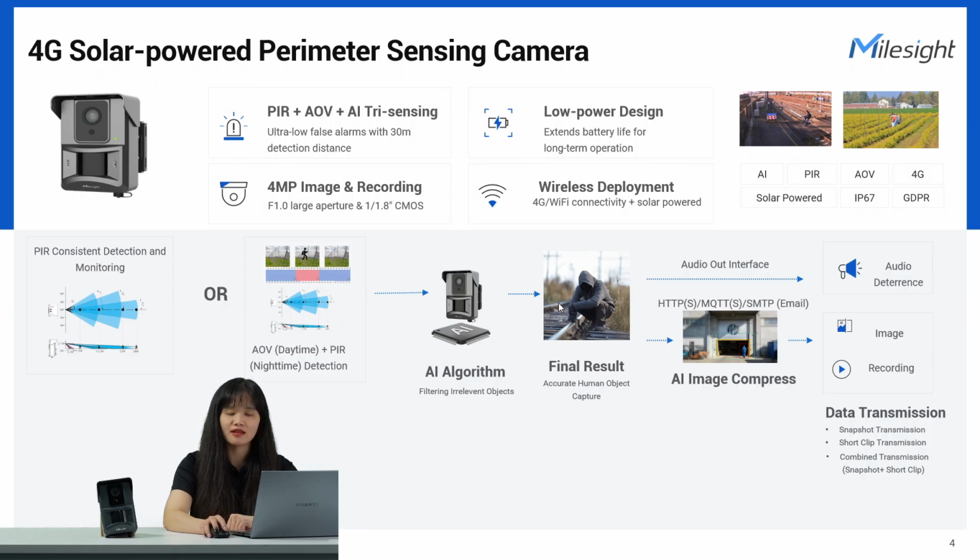And finally, the results will be delivered and this alarming mechanism will be arranged. So this camera is perfect for the railway scenario or the farm scenario, which values perimeter security to prevent trespassing people, suspicious people, or intrusion events. So the camera has very valuable practical application values to help safeguard the surrounding assets and the surrounding safety.